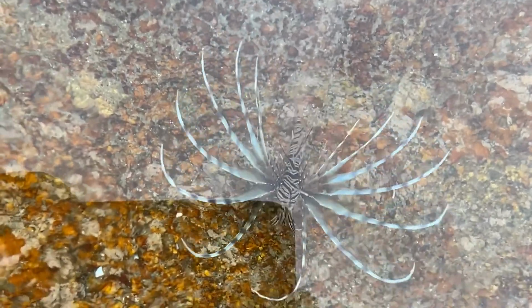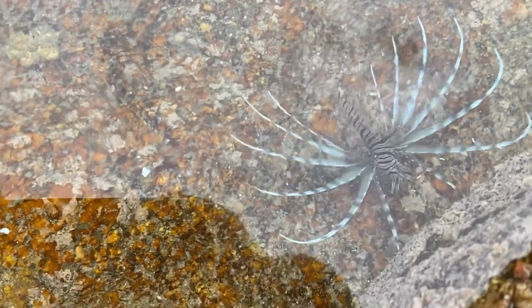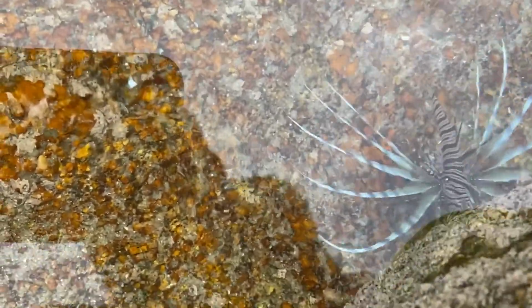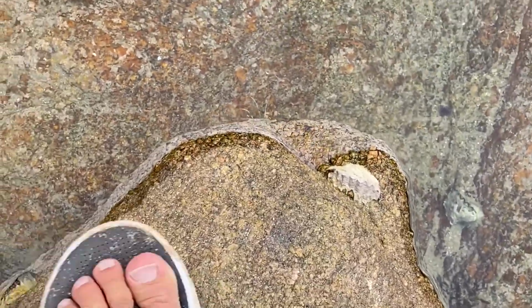Okay, so this beautiful little fish here is called the lionfish. It's also called turkey fish or fire fish. Many people call them scorpion fishes as well, and that's a loose terminology. It's not a true scorpion fish, but the family to which they belong is the Scorpaenidae, which has the scorpion fish in it, which are a flattened fish.